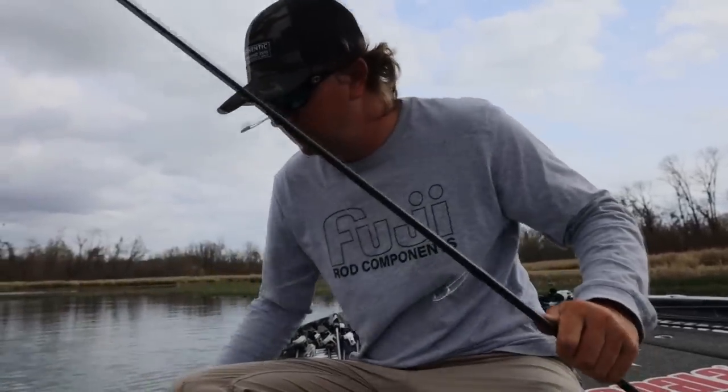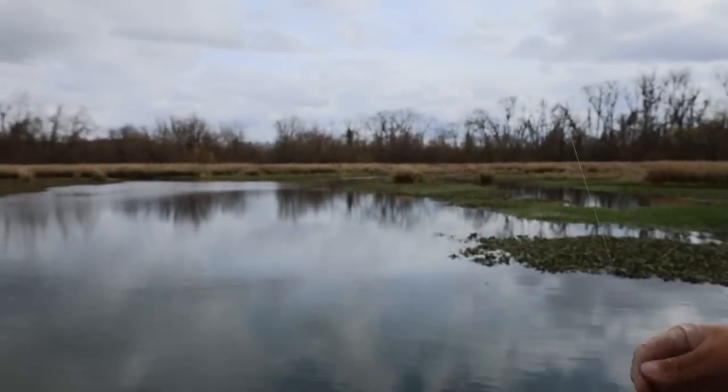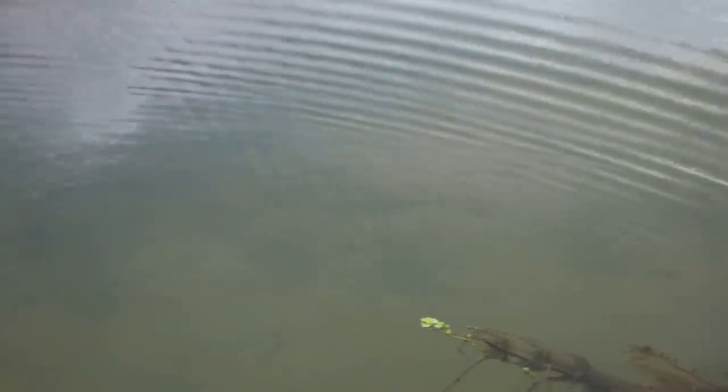Very pretty. Probably just shy of 2 pounds. Is that a keeper? That ain't a keeper. When you come here, there'll be like a 6 laying in one.